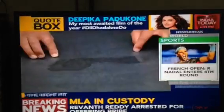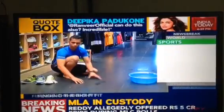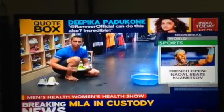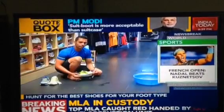If your footprint looks like this, you have a supinated foot. The arch is actually going towards the lateral side of your foot. For this kind of foot, we would recommend a neutral shoe with no support and very little cushioning. This will help you to run better and longer.